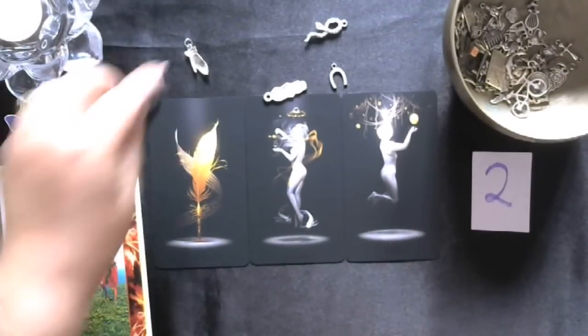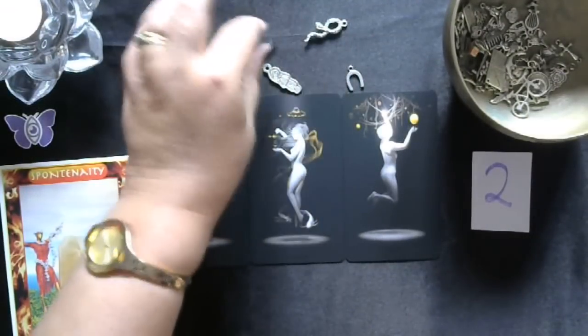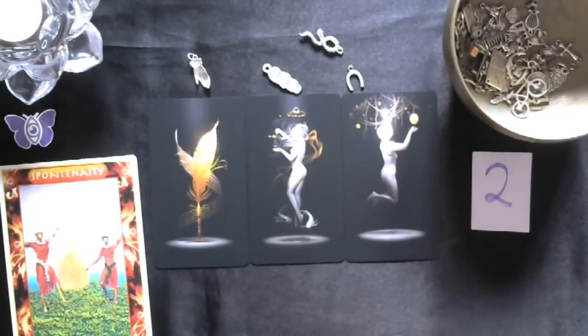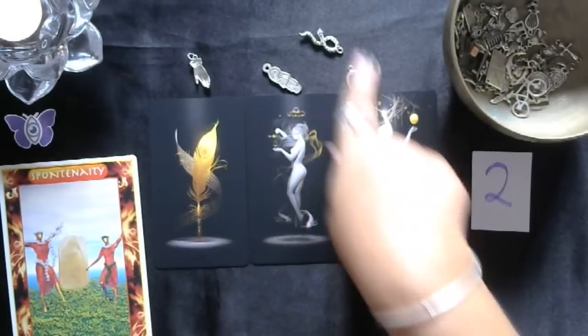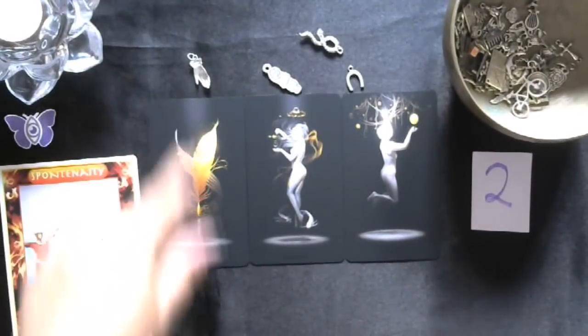Okay. So we've got the helping hand, we've got the masculine energy, we have got the horseshoe, and we have got the snake. So I always look at, never mind which charms fall, but where they fall in relation to our three cards. So we've got the helping hand with our career.